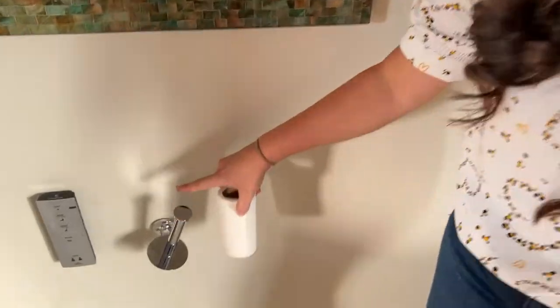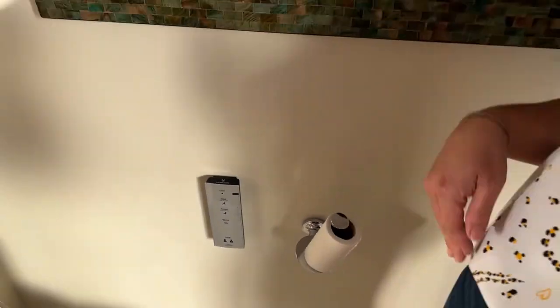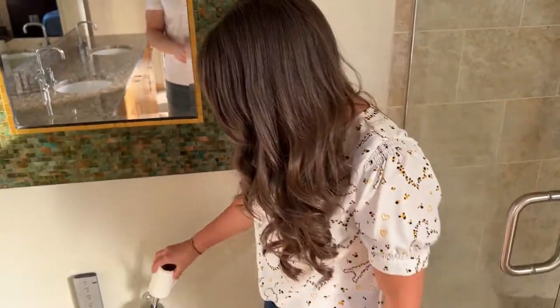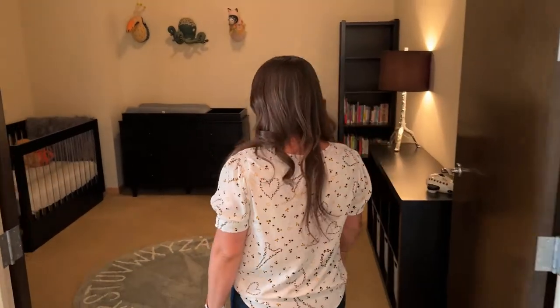What did you like about the toilet paper? This just kind of felt like something you'd see in a bougie hotel. Meanwhile, there's a full robot toilet there. But Lou just likes that they put this up. I was like, oh, cool. That's really neat. Take us across the way to what they have set as a nursery.